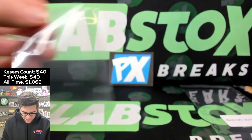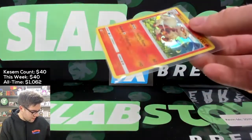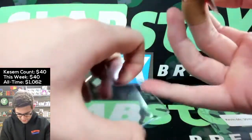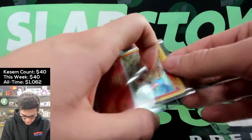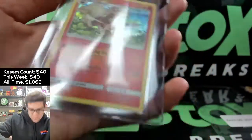We got 3 shots today, Bennett. Or it's a 1 in 4 shot, I should say, but 3 slabs you could possibly get. I like this Arcanine, so we're going to put it in a card saver because it's a really cool looking card. It's a rare holo.